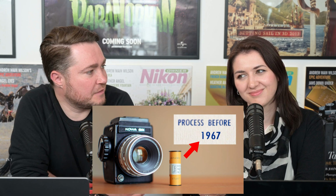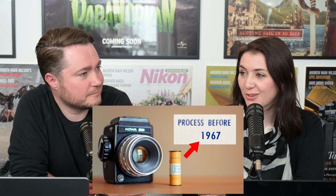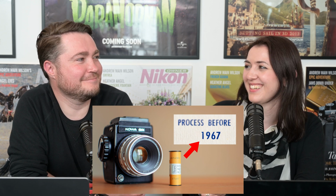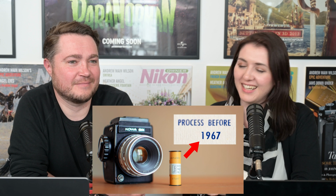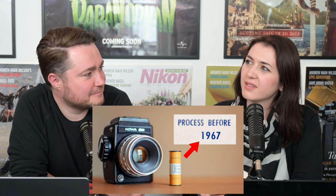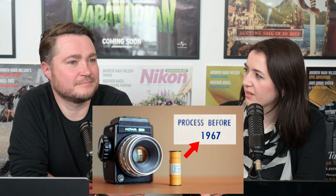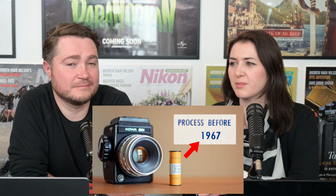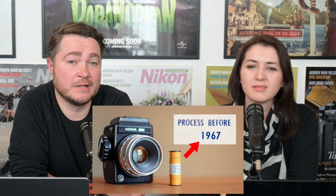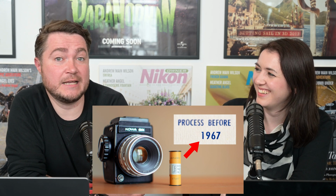What's the oldest expired film you've shot yourself, Becky? I have a roll of Kodachrome that I will never be able to get developed, but I've never shot it. What's the expiry date on that? I think it is 1975 or something. I can't remember exactly. Maybe it's earlier than that. Wow, mine was probably 1999 or something. So if you've got expired film, please send it to us. As long as it doesn't have radiation, we'll take it.